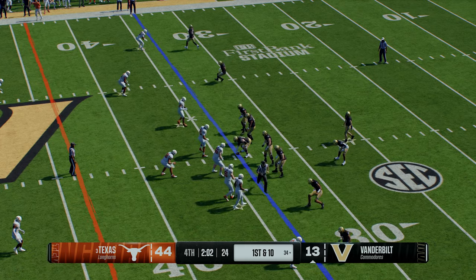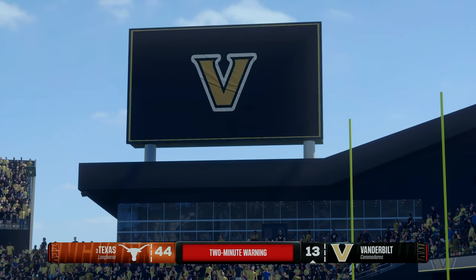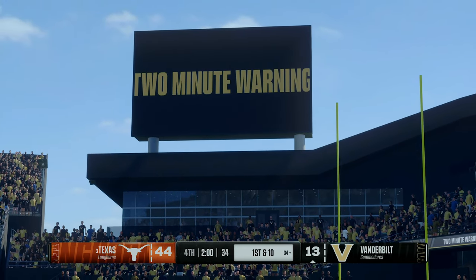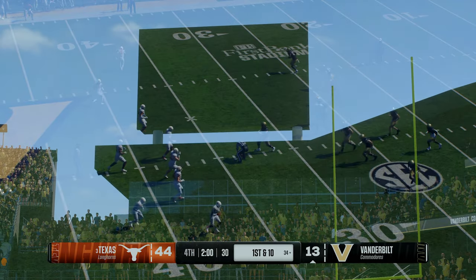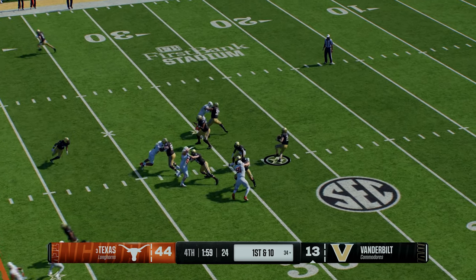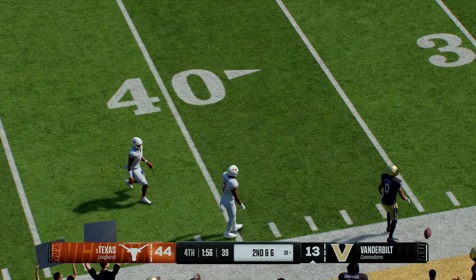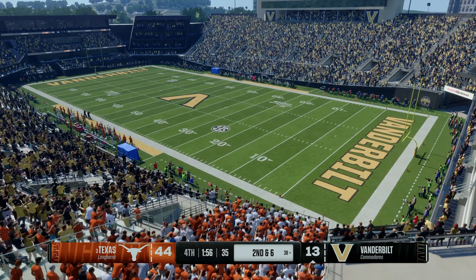First down here, time for one more play before the clock stops for the 2-minute warning. And we've reached the 2-minute warning here. This offense needing to score and then get the football back. First down here for this offense. Off the play fake, looking to throw. Receiver makes the catch. Runner scoots out of bounds after gaining decent yards.